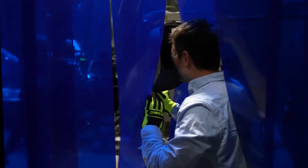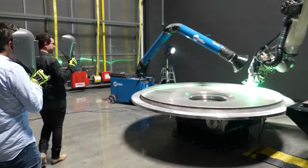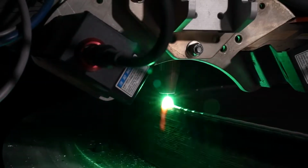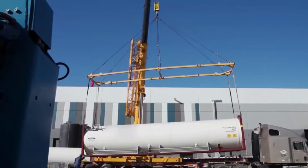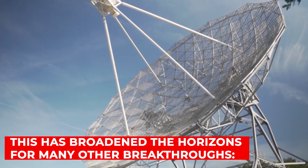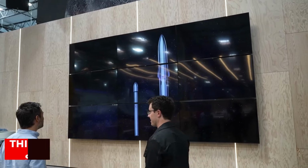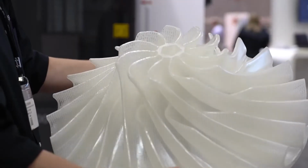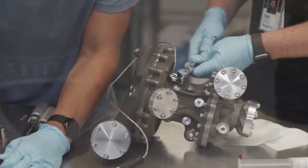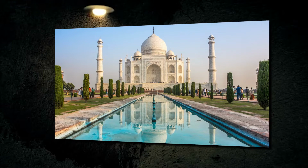Since then, space agencies have become increasingly interested in 3D printing, and the International Space Station now has its own devices for producing materials on site for experiments. And lastly, this has broadened the horizons for many other breakthroughs. The best thing about technological advancements like these is that it opens up a whole new world of possibilities. Many aerospace organizations are now in the race to one-up Relativity Space, one of them being in India.